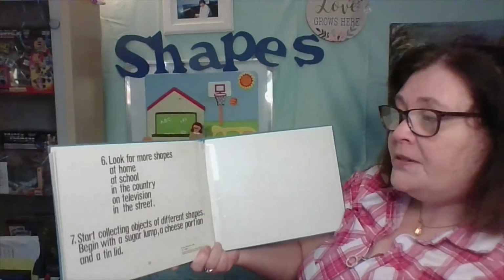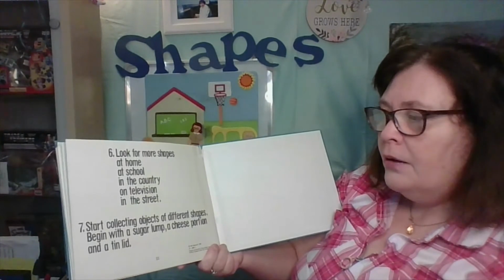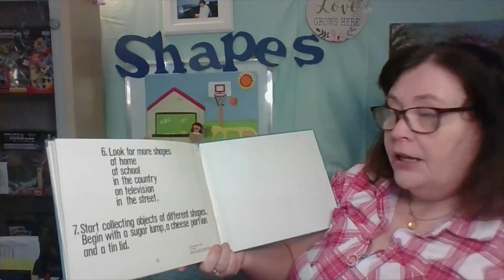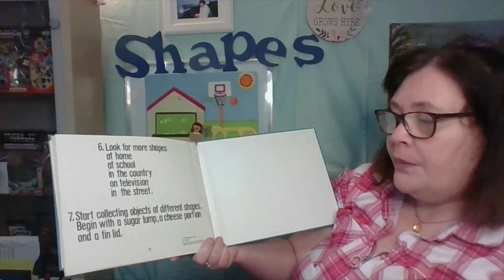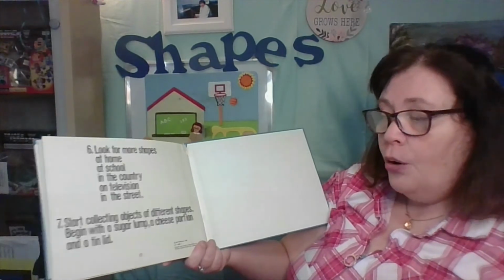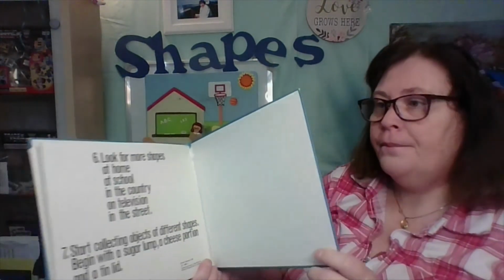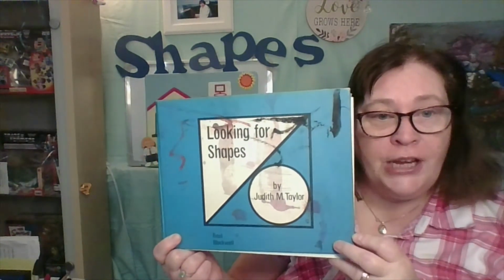Look for more shapes at home, at school, in the country, on television, in the street. Start collecting objects of different shapes. Begin with a sugar lump, a cheese portion, or a tin lid. Looking for shapes. We can look for shapes as well.